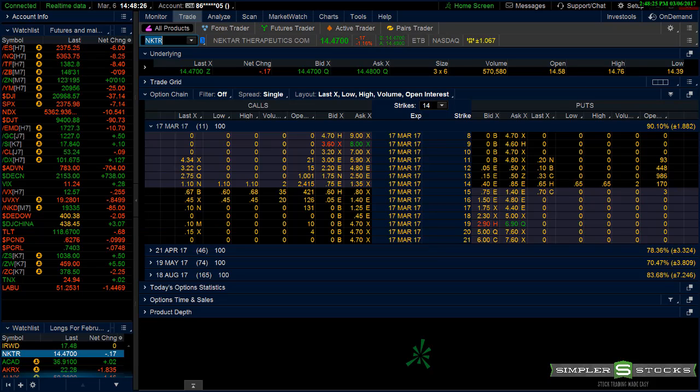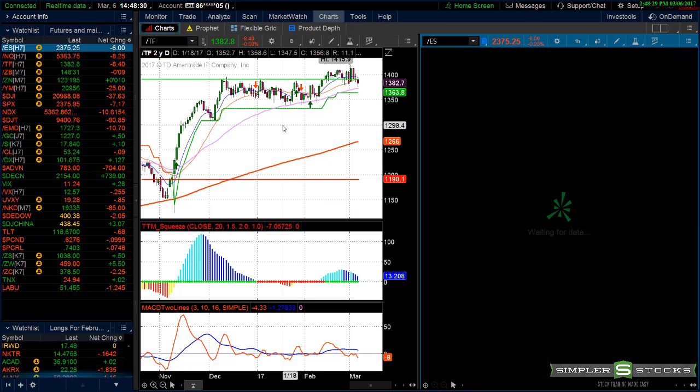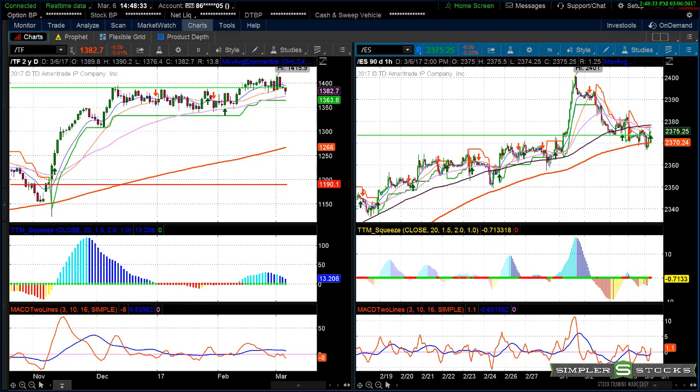Well, the first thing that I teach all the time is about support and resistance. The more times you can connect the dots, now you can use voodoo lines, you can use extensions, cycles, but when it really comes down to it, the simpler the concept, the more it's followed by the rest of the world. And the simplest concept is price support and resistance. You can see it on the left, like the TFs, and you can see it on the right on an hourly chart on the ESs.